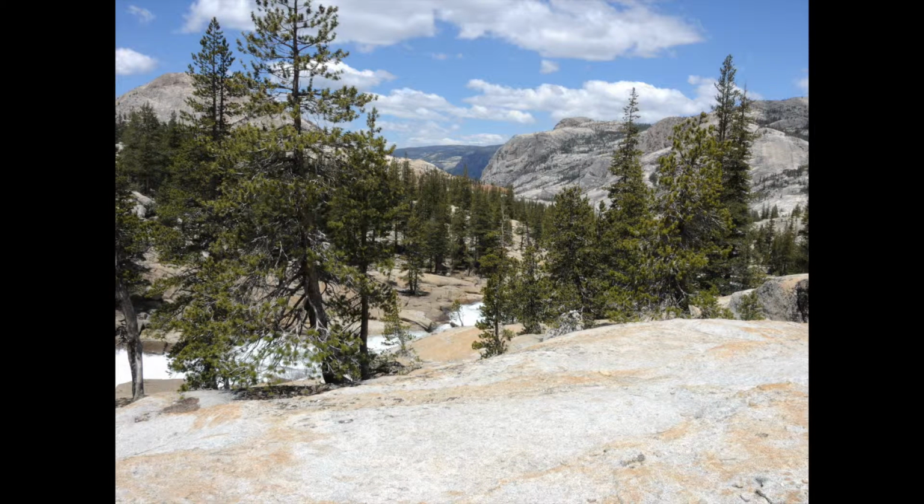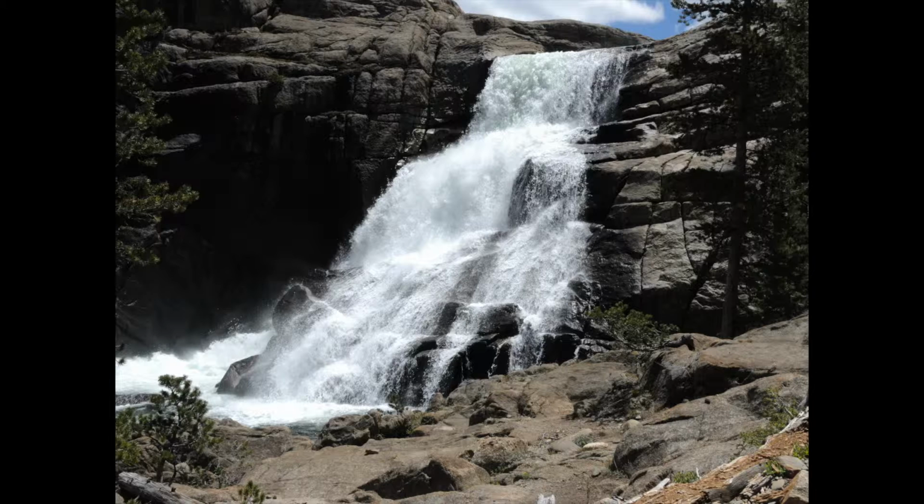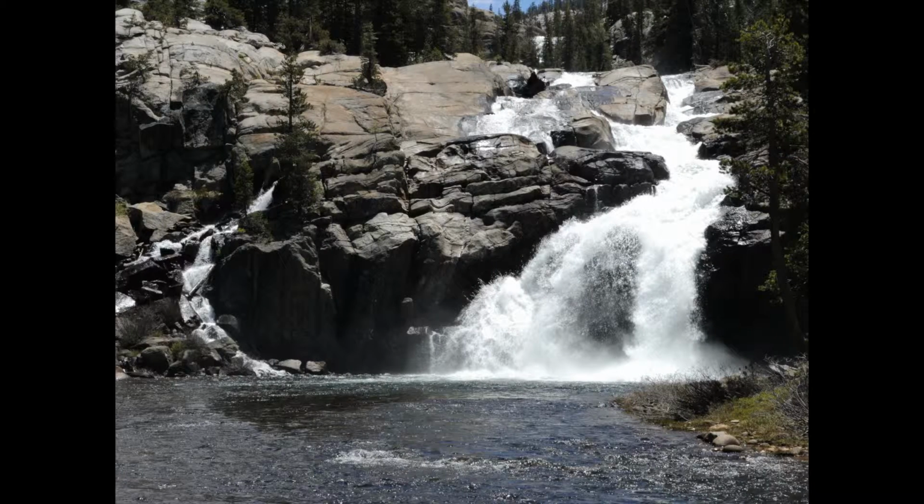And then the stream continues on down and starts to drop down into Tuolumne Canyon here. And Glen Ellen High Sierra Camp is just down at the base there. This is looking upstream towards Cold Canyon, where I'm going to be heading. And here the river is making its way down the canyon. This is up at the top of the canyon, and then this is down by Glen Ellen High Sierra Camp.